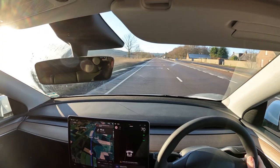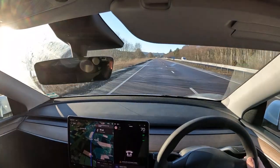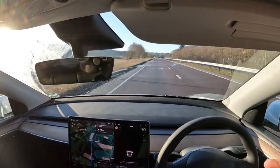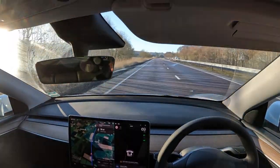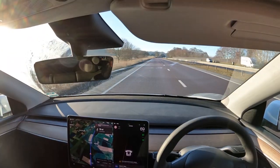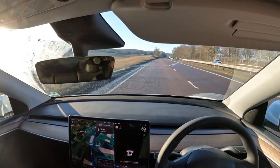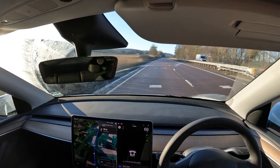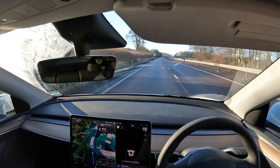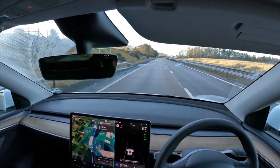Indicators, really good. You indicate to change lane and it keeps the indicators on as long as it needs for you to get into the other lane, and then using Tesla Vision it then cancels the indicators. So Tesla Vision is coming up with a whole load of grief at the moment online, Twitter especially, because of the lack of ultrasonic sensors on cars currently being shipped and Tesla Vision not working properly. I agree, that is really bad. But the new indicators thing is really good.